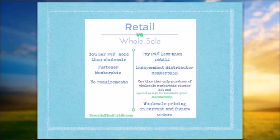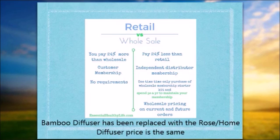And then you have to do a one-time purchase. So for wholesale membership, it's a one-time only purchase of the starter kits. So you pick whichever starter kit you like, and that opens up your account. You spend $50 a year to maintain your membership, and you're getting products. So like if you go to Costco and you pay to be a member of Costco, you are not actually getting product for your membership fee. This, you have to spend $50 in a calendar year, but you're getting product for that $50 as well. And then you get wholesale pricing on all current and future orders. So you'll continue to save that 24% just by getting a wholesale membership.